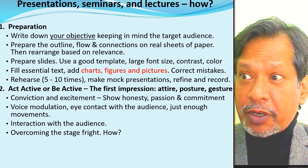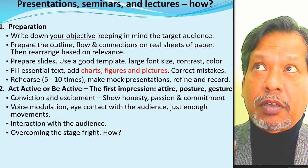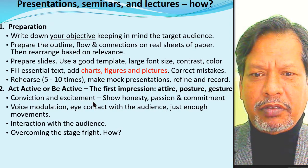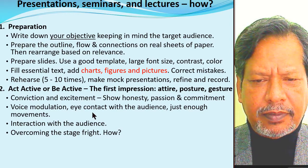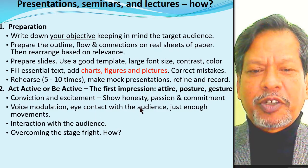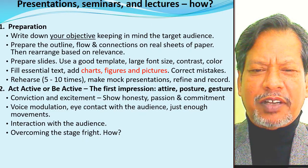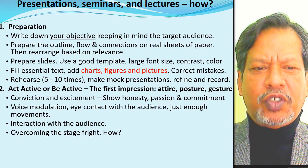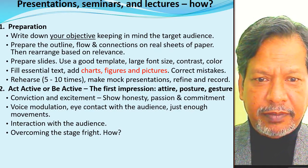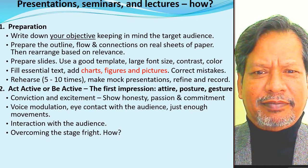Eye contact is very important. Look at the audience. Do not look scared at a corner, or look only at the presentation material. Look at the audience and make just enough movement, not too much movement. Also, do not stand stiff at one corner. Just enough movement, hand gestures should be there so that the audience looks at you.